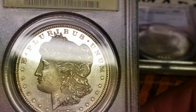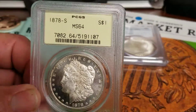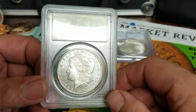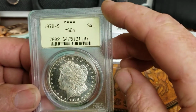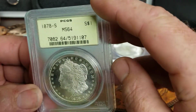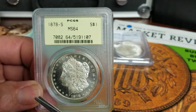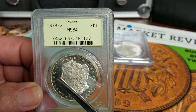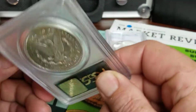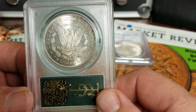it's hard to tell, but I think it's a 65. Now, this coin will be broken out just like this one and resubmitted. Get a good look at the front before I flip it over. You can see how dark the fields are, how mirror-like they are. Now the problem with this coin is the other side is just a plain, just like a plain dollar.